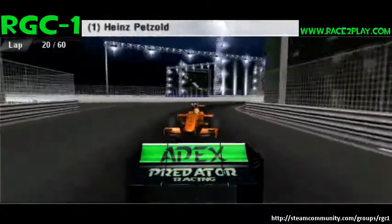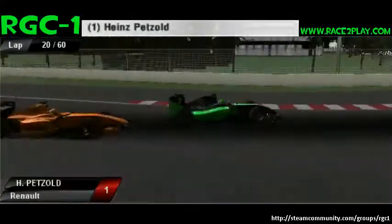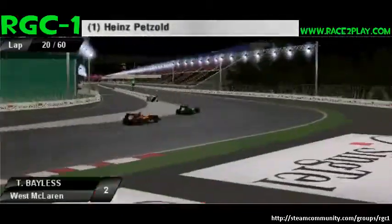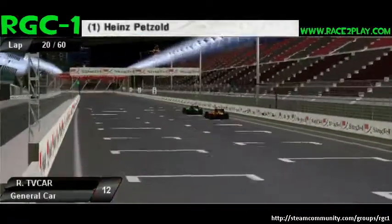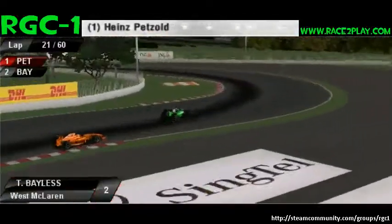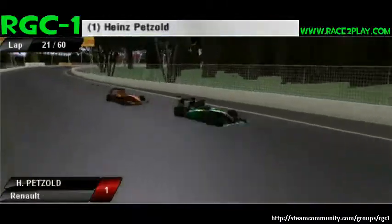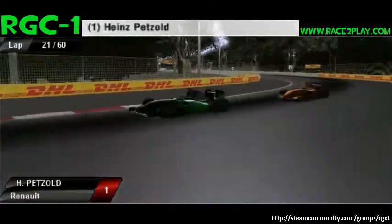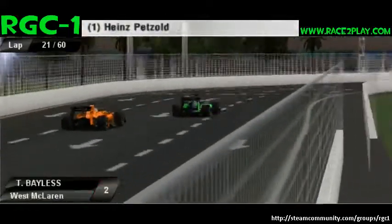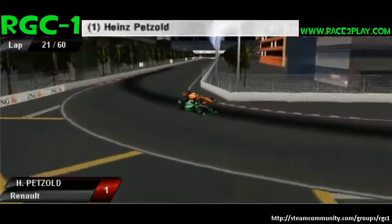Meanwhile, Heinz, he's definitely got company. He's got Christian Bayless all over the rear wing. Oh boy, this is crazy. Alright, let's see if I can get this to work right now. I am stealing you. I don't want to steal you like that. Whoa, Tristan Bayless side by side.